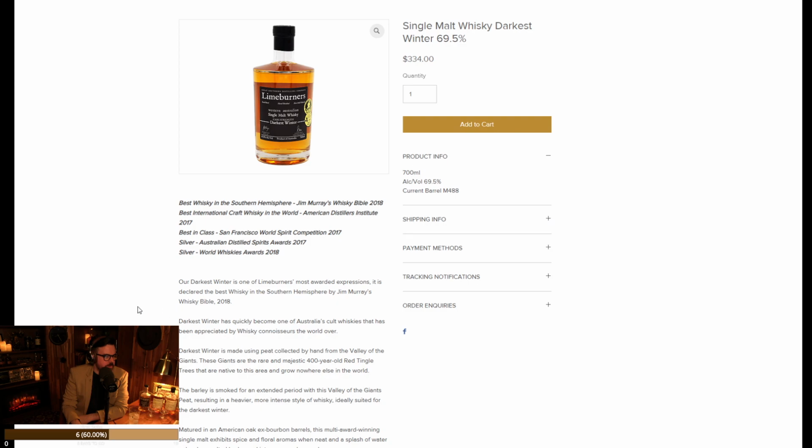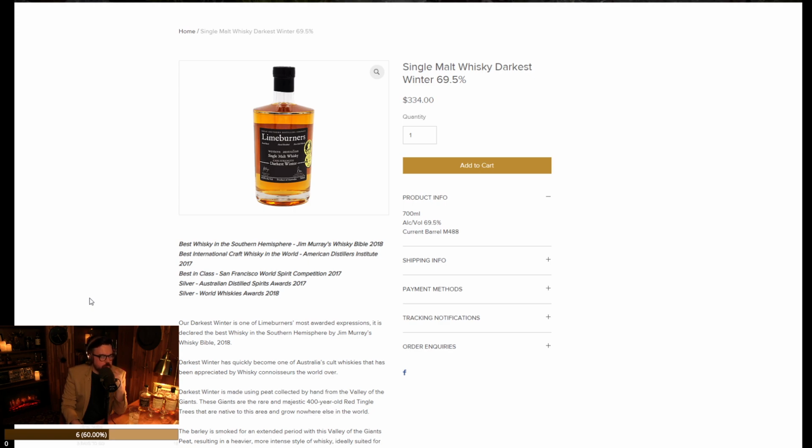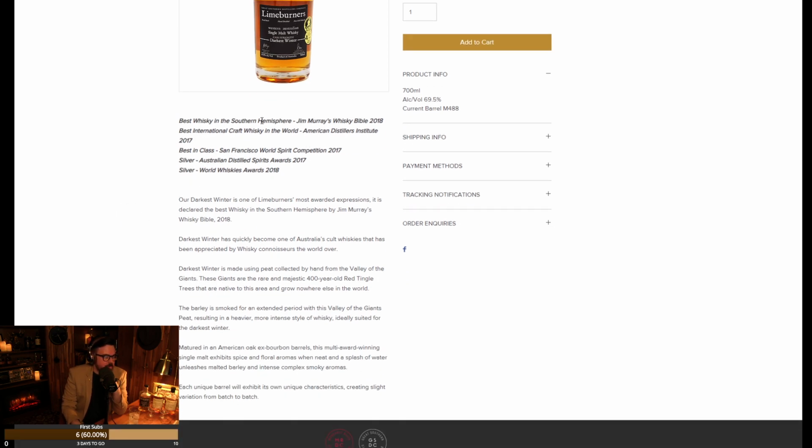So I'll show you some details on the Darkest Winter. You can see this here. This is their current listing for this whiskey. 69.5%, by the way, alcohol content. That's a very strong whiskey. Best whiskey in the Southern Hemisphere, Jim Murray's Whiskey Bible 2018. Best international craft whiskey in the world.